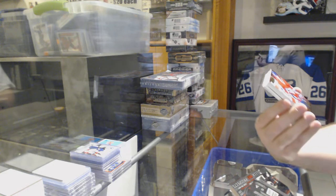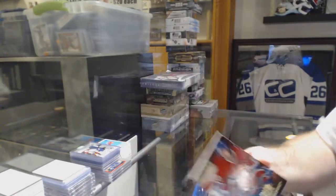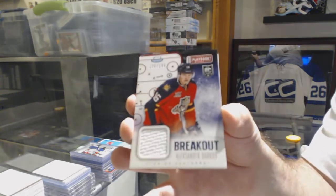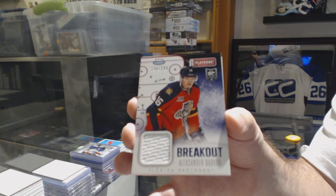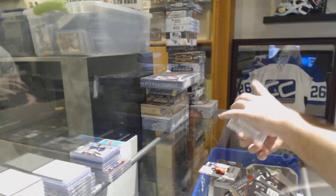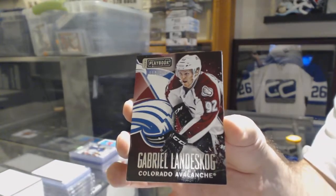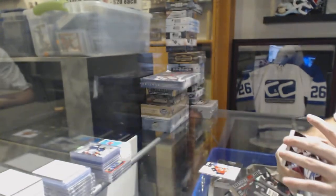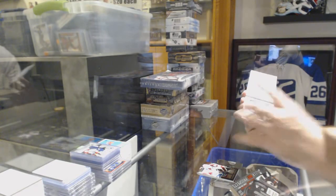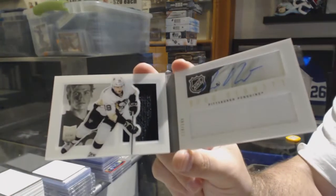For the Montreal Canadiens, gold base 25, Lars Eller. For the Panthers, breakout jersey to 199 of Barkov. 2-0 that final. For the Avalanche, 249, Gabriel Landeskog. And we've got for the Penguins, dual rookie jersey auto, Bo Bennett.